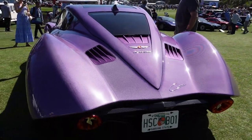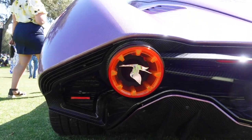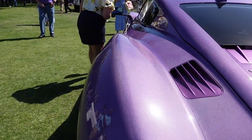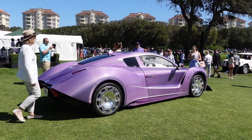I'm not sure if I'm a fan of this car though. I'll show you the back end here. I'm eager to hear your thoughts on it. The design is very interesting. I don't love how the taillights are pointed towards the ground, and I'm not loving these hips. I'm also not a big fan of the wheels. But I like that it's something new, something totally unique.